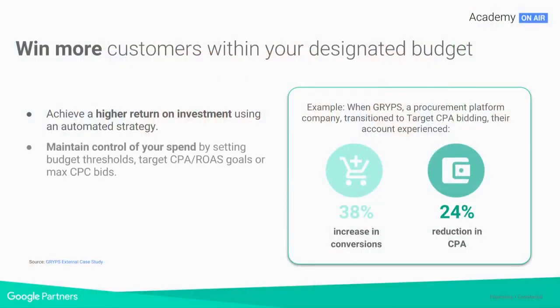It's actually pretty amazing to think they did less work and they got a 38% increase in conversions. That's the dream, right? I agree. So as we're kind of just mentioning, it helps you achieve a higher return on investment using an automated strategy is one main reason to do this.